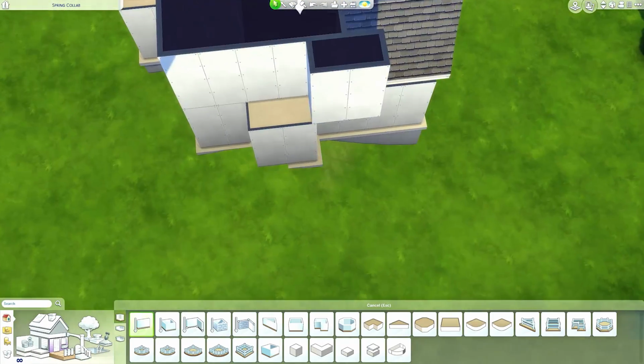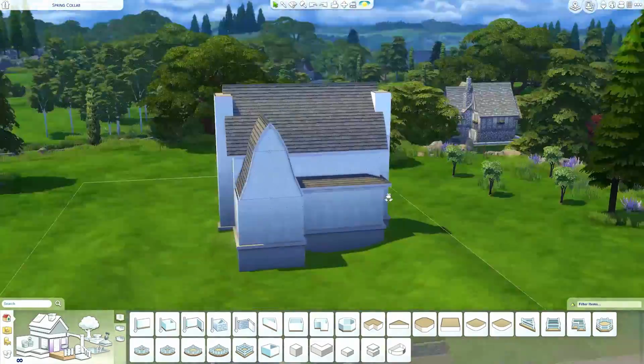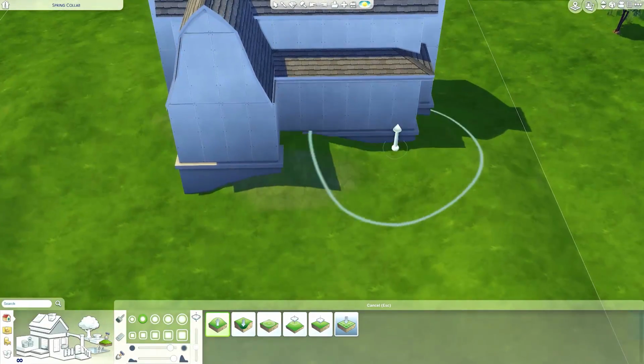I think the worst room to furnish in this place was the kids' room that I put in here, because it is in that long, sort of too wide room at the top, well, on the first floor.